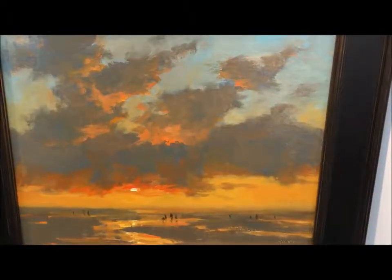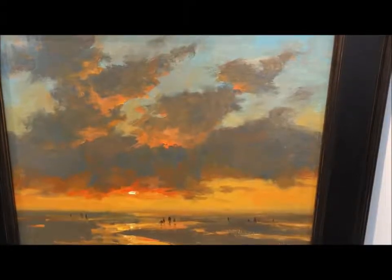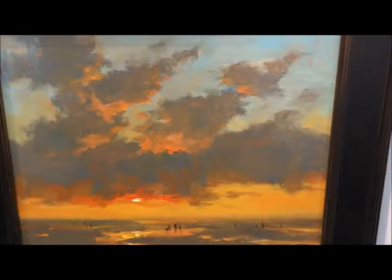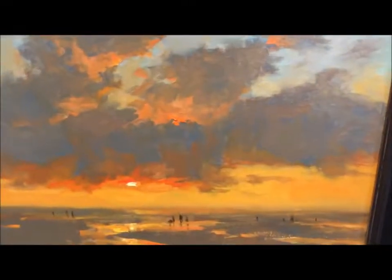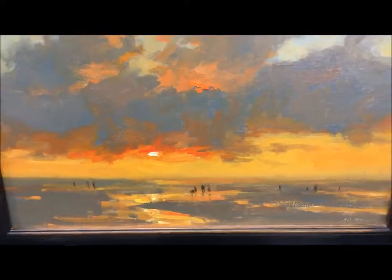Camden Falls Gallery, August 2018, Dewaard McPhillips show. We'll start with a sunrise. Jonathan McPhillips, Gathering Again. The Gatherers.